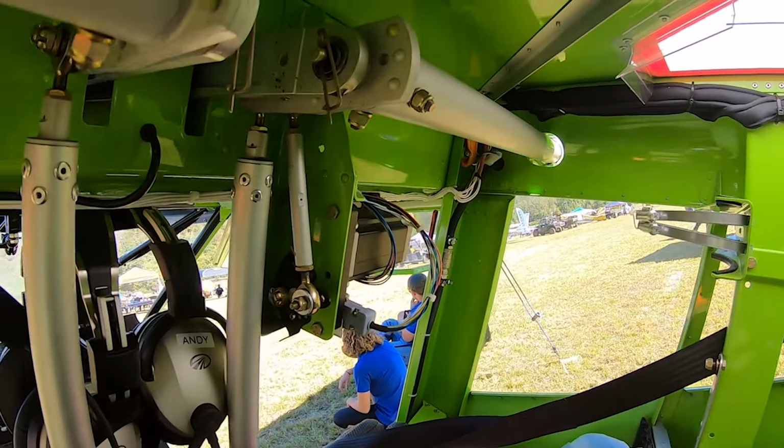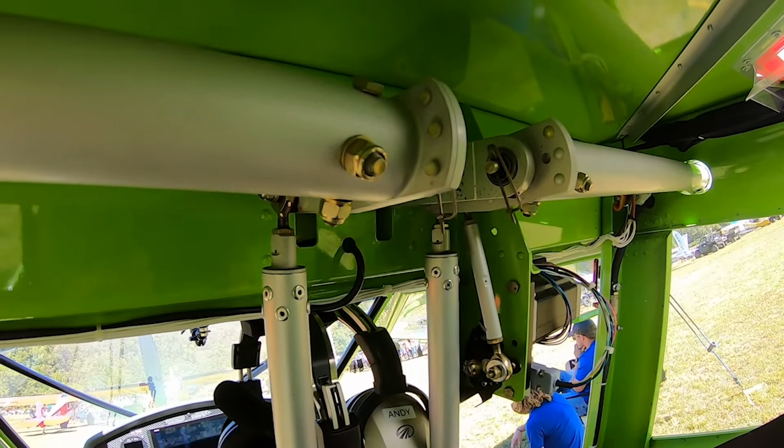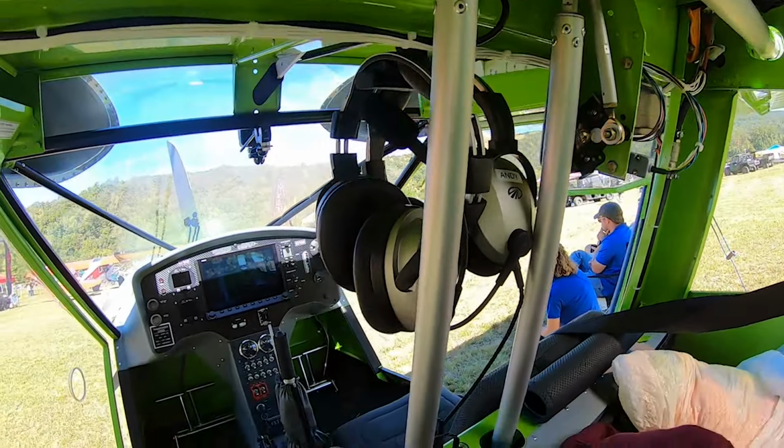Cruise on this, true airspeed 100 to 105. If you were to put wheel pants on it, keep it light, you might see 110 miles an hour.